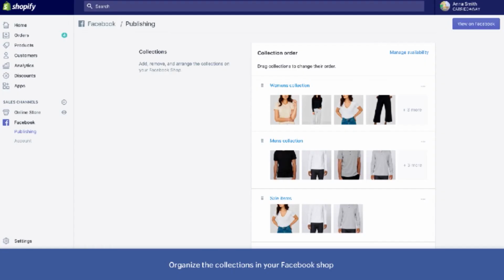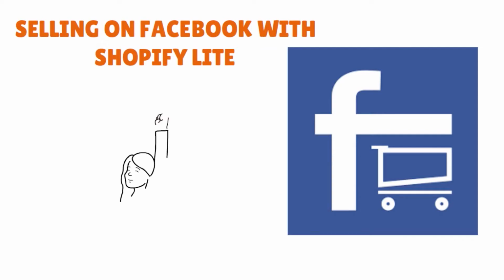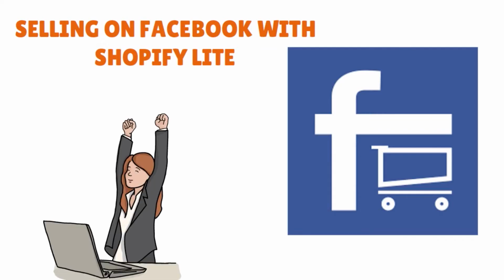The sell on Facebook option comes with a fully integrated store for your Facebook account, which would allow you to sell your products seamlessly on Facebook. Shopify Lite also will merge with the existing Facebook business account that you already have set up for your business. So you're going to have a win-win partnership here between Shopify Lite and Facebook business.